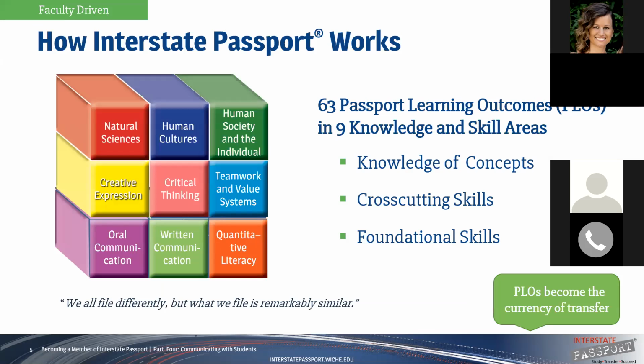There are 63 Passport learning outcomes that cover 9 knowledge and skill areas. The Passport focuses on knowledge of concept, cross-cutting skills, and foundational skills. The Passport learning outcomes were developed by teams of faculty from both the 2-year and the 4-year institutions from 7 different states. The Passport learning outcomes align with the AAC&U LEAP Essential Learning Outcomes.